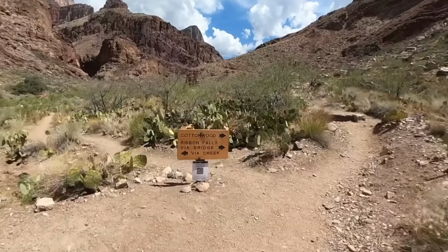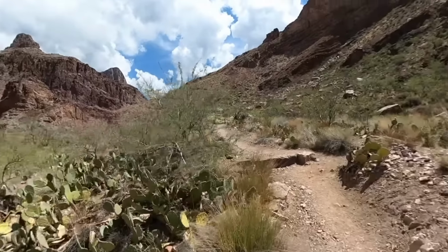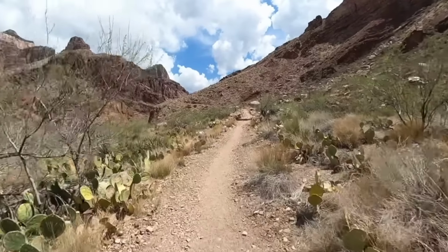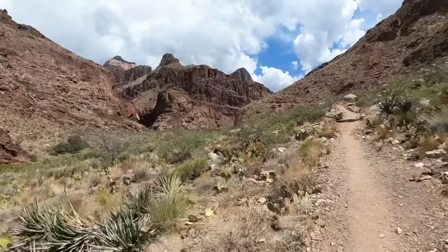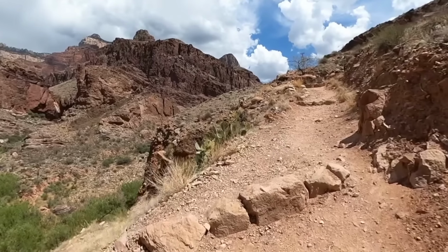Now this is the first turnoff for Rivet Falls. There used to be a bridge here. They removed the bridge. You could hike to the falls. You just have to walk across the creek. It's a pretty cool area. You can actually go behind the falls, and you can see it from here too as you climb up. If you're doing this as a multi-day trip, visiting the falls is a good idea.